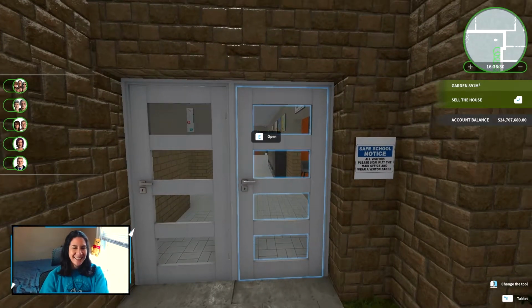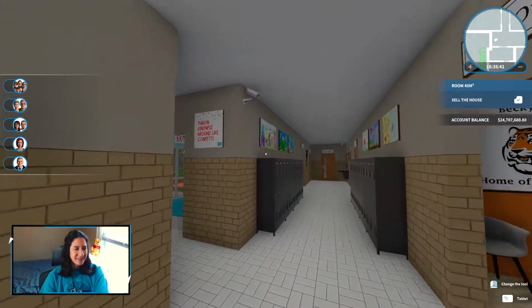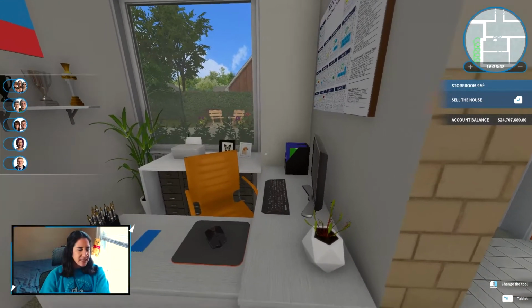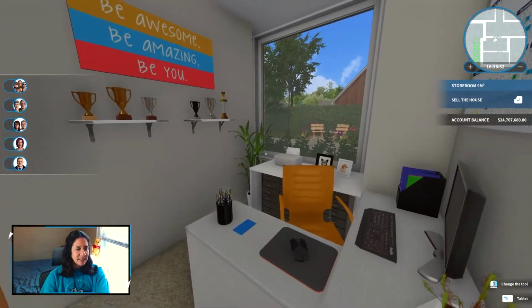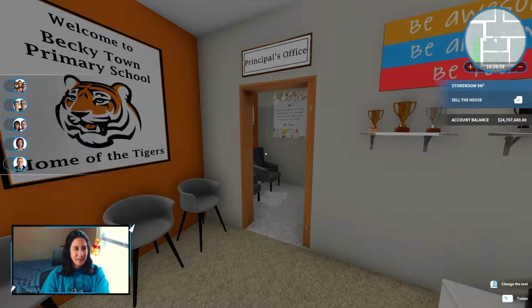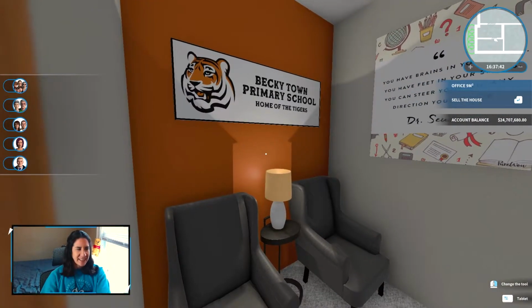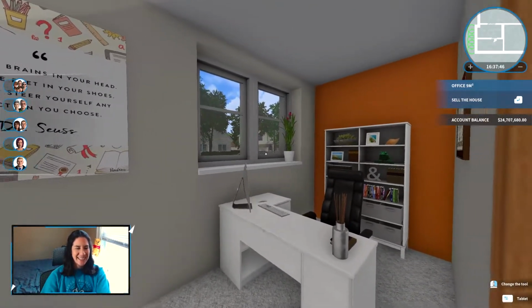Let's head inside. Here we are in Beckytown Primary School. We will head over here into the main office first. This is the secretary's desk. We have some trophies that the school has earned. A little spot for people to sit, and in here, no one wants to go in here, but this is the principal's office. Our mascot here is the tiger, so we have used some orange paint around here to keep up with the school spirit.